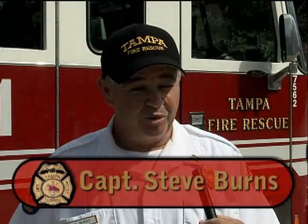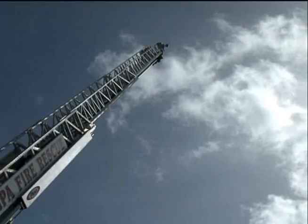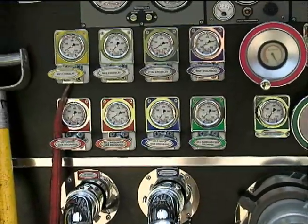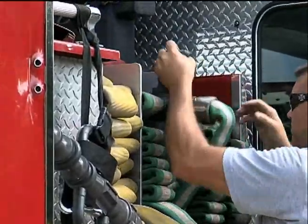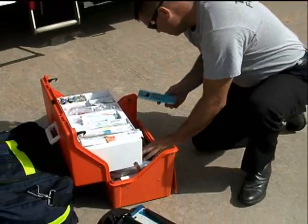Well, in addition to what a normal engine has, it has a full complement of ground ladders and, of course, the aerial ladder. But as an engine also, it has the water tank, it has the pump to pump it, and, of course, the hose. We're also advanced life support, so if you have a medical emergency, obviously we can handle that too. We have the monitor for heart attacks and things of that nature.